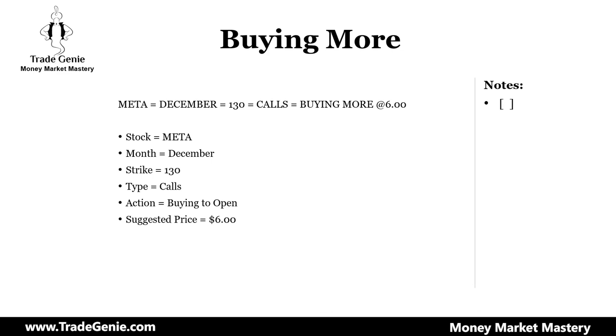The time to buy more is when you see some evidence on your chart that this is the time to average down. Maybe the stock pulled back. It was trading at 129 when you initiated your trade. Now it's trading at 124, so a 5 point drop, and it's starting to rise. And you have concrete evidence that it has started to move in the same direction which I planned. And my calls are trading at 6. So I would buy two more.